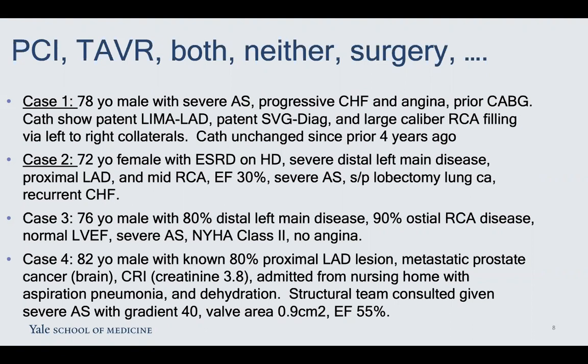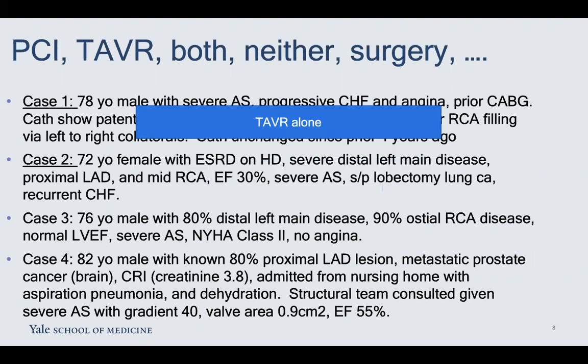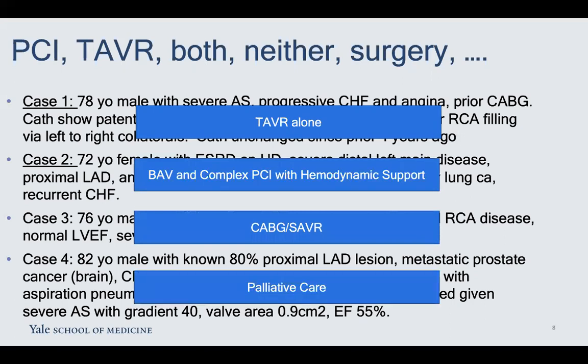Yes, thank you. All right, these are all real cases. So for case one, TAVR alone, I agree. Case two, I think, is an interesting one. I would caution against doing TAVR up front with that. That patient actually ended up having a BAV and then the complex PCI. I think you want to revascularize that coronary disease first. It's pretty severe, and she's symptomatic from it. So that's what we did for this patient. Case three, I definitely agree, needs a CABG and a surgical aortic valve. In case four, we certainly see a lot more of those, and it needs palliative care. At least those are what we chose for these patients.